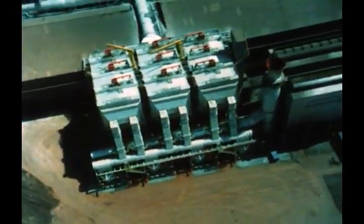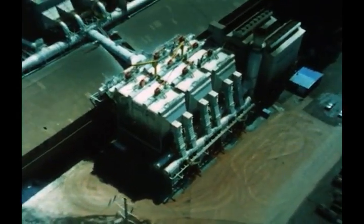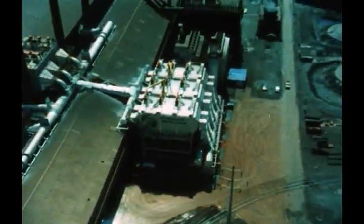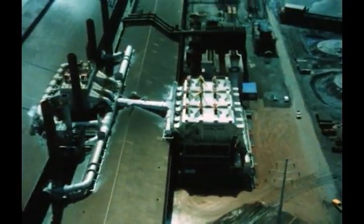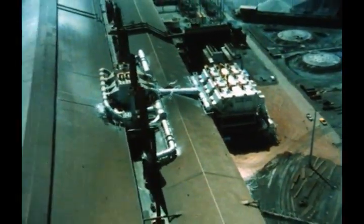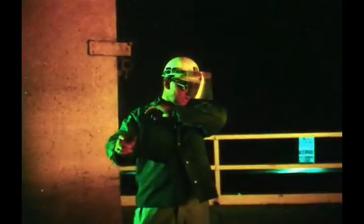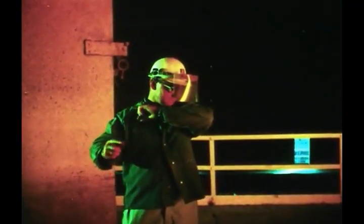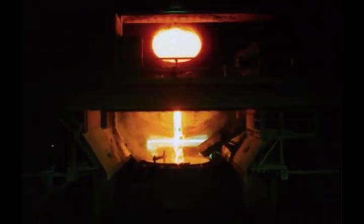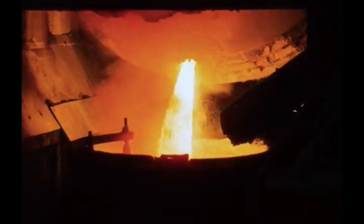This air pollution control installation reduces possible emissions by more than 99%. And while such equipment adds enormously to the operating costs of steel companies, realistic environmental standards are being met. At the same time, production must be increased, for America has an even greater need than ever for this vital material, steel.